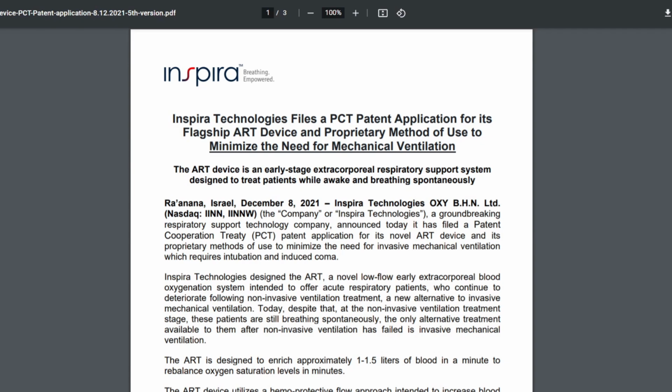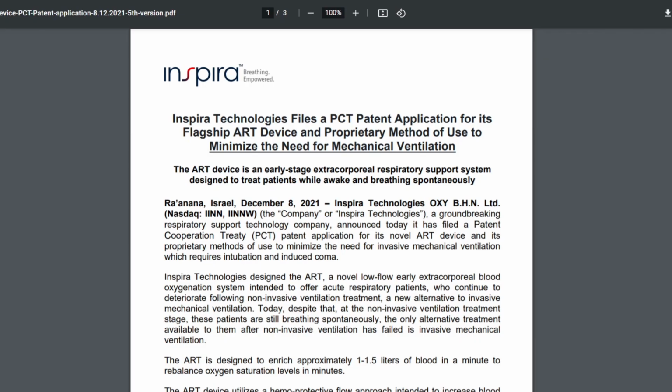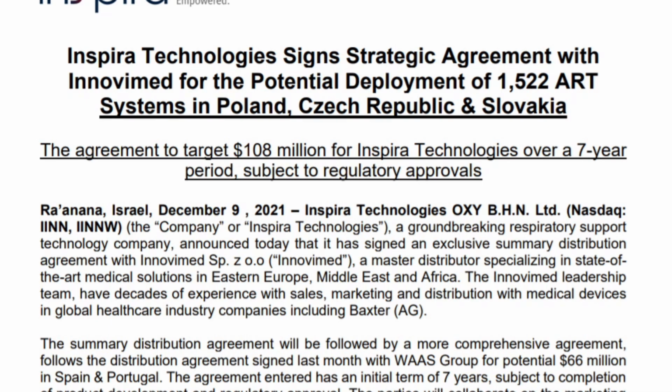However, just yesterday, December 8th, Inspira Technologies announced it has filed a PCT patent application for its ART device and its proprietary methods to minimize the need for invasive mechanical ventilation, which requires an induced coma. That was just yesterday, and then this morning came much bigger news, and this is a real indication of the level of potential that is here. Inspira Technologies announced that it has signed an exclusive distribution agreement with Innovamed, a distributor specializing in state-of-the-art medical solutions in Eastern Europe, the Middle East and Africa.